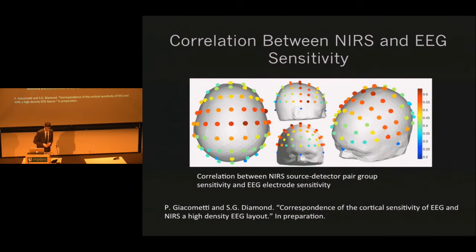Now, for the multimodality approach, we also need to know how those sensitivities overlap between the different techniques. So here what we've done is we've taken, for every electrode location on the scalp, we've found the optimal combination of NIRS source-detector pairs that, when combined, give you the highest correlation with your EEG sensitivity. So the idea here is that it's a guide for saying, if you want to know how these relate, combine these NIRS measurements with these EEG measurements, and you're going to get the best corresponding sensitivity between the two. These are basically R-square values. So in this region, over the sensory motor area, R-square is on the order of 0.5 to 0.6. So it's not bad, really, in terms of the overlap in what these things are measuring.